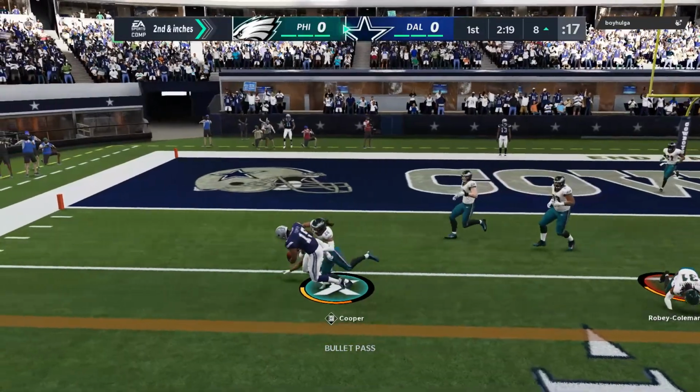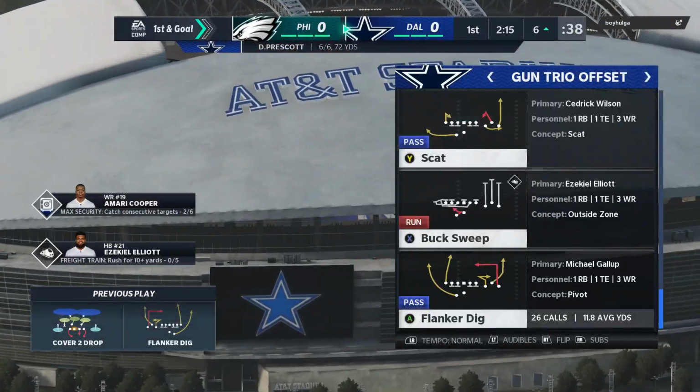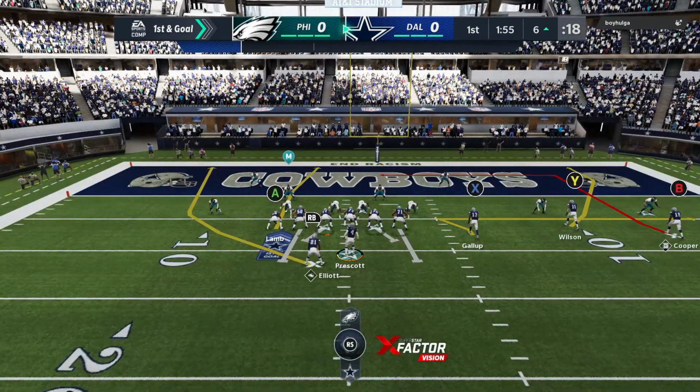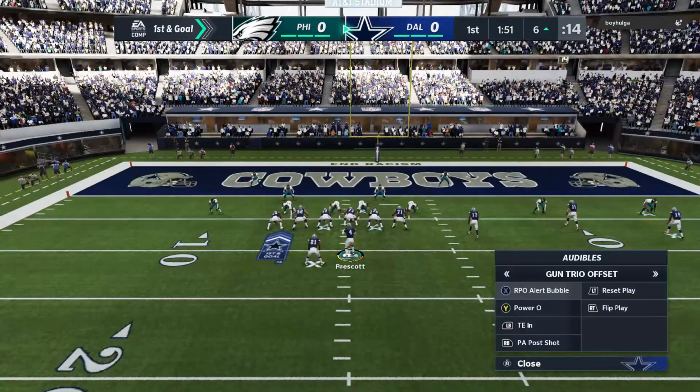And this is caught. It's Cooper. And he's going to be brought down just shy of the 5 at the 6. They give him 2 yards there as they're set up now with a 1st and goal. 1st and goal at the 6-yard line.